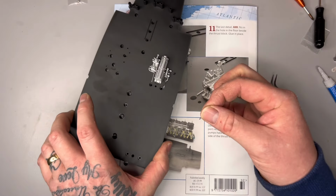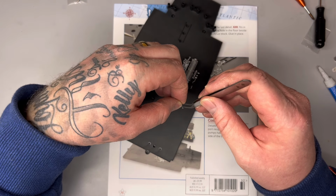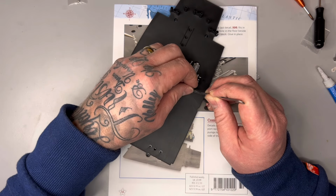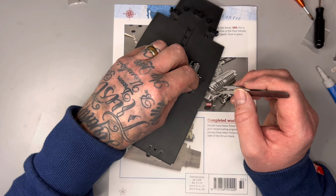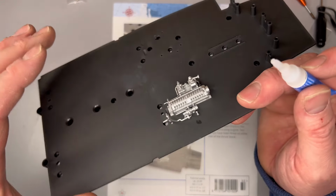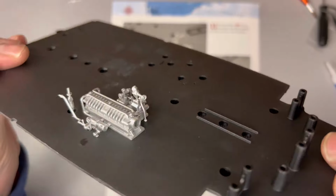Right, let me just, sorry guys if I'm all fingers and thumbs here, it's just trying to get my fingers in the right position and let you see it on camera. But don't worry if you can't see what I'm doing at this present time, I will show you in a sec once I've put it in position. That's that done. I don't want to put glue on top because you might see it, but that's that done. That is 32-0 in place.